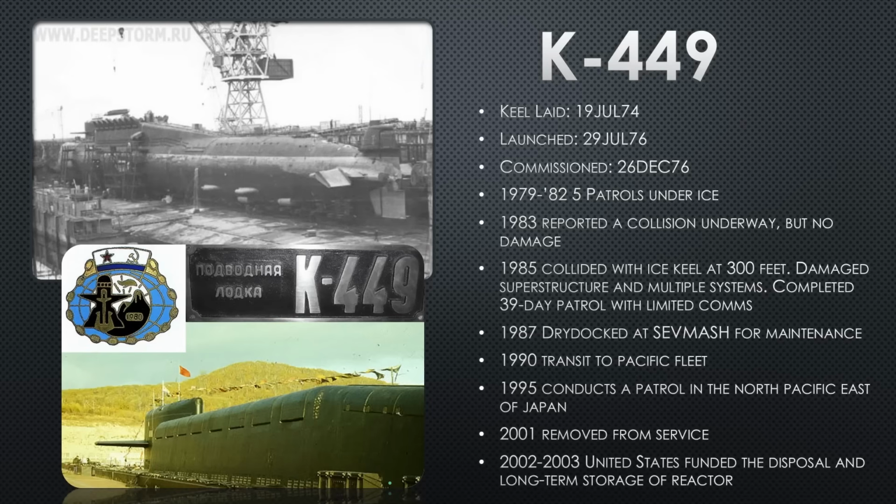And in 2002 to 2003, the United States funds the disposal and long-term storage of the reactor. Now, I want to talk about this a minute, because this topic has come up before in previous subbrief lectures, where other countries often fund the dismantlement and safe stowage of the nuclear components of Russian nuclear submarines.